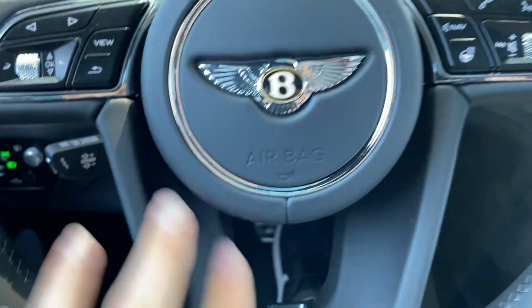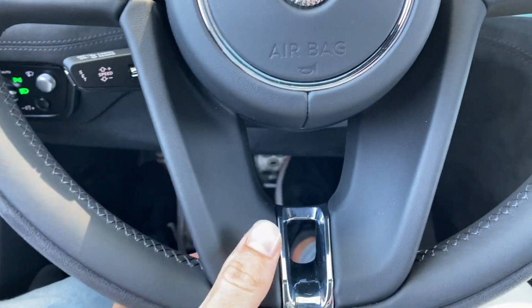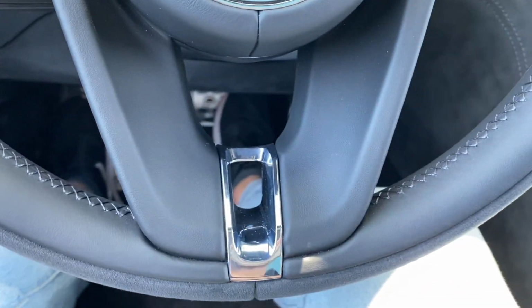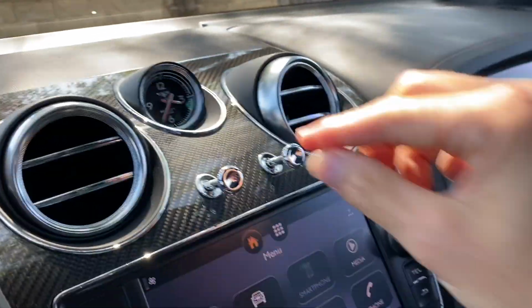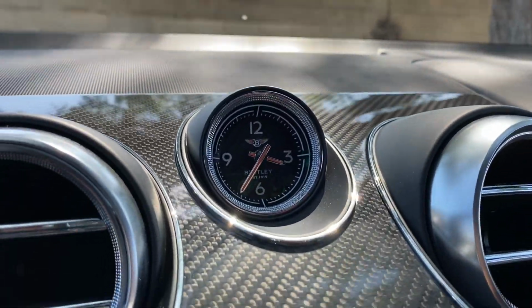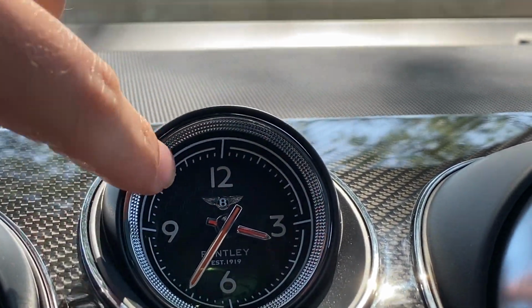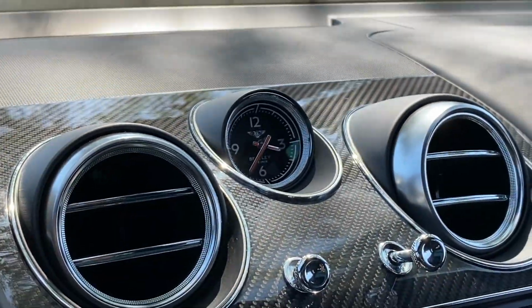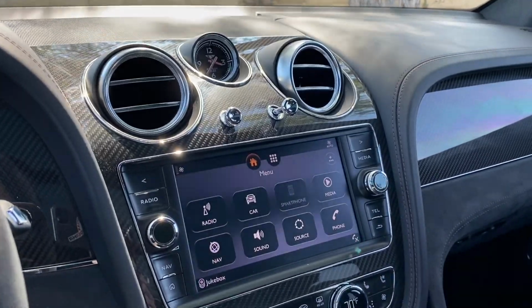Leather for this centerpiece here. This is almost always metal or plastic. Here in the Bentley Bentayga, that is leather, along with a nice metal piece beneath that. More of these really cool air vent openings and closings, and then a Breitling clock with the orange needles and more knurled finish for the outside. But that's just a really beautiful centerpiece put up on the dashboard.